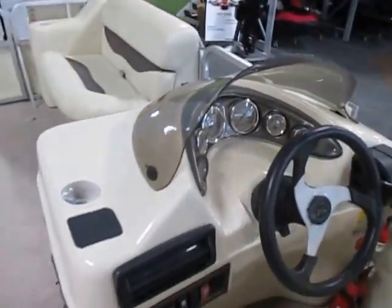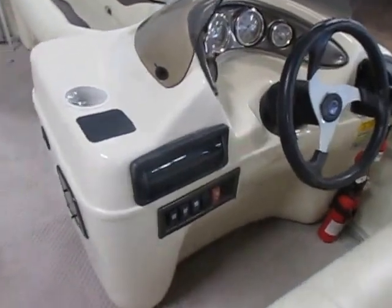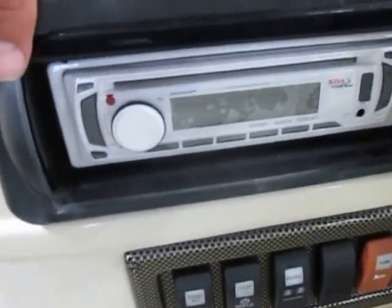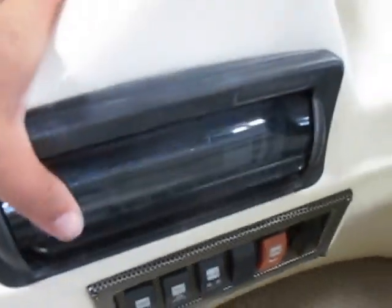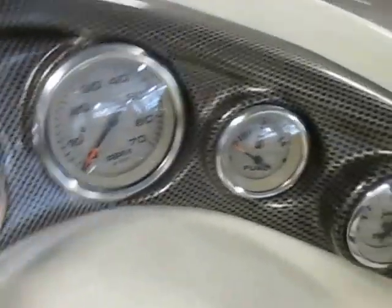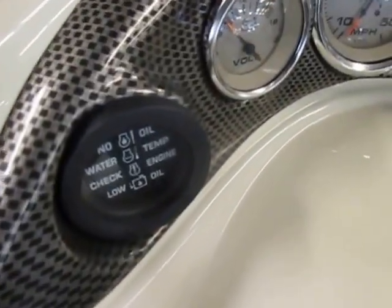Single console, has a removable windshield. Has a Boss AM FM stereo, CD player and auxiliary port. Has a weather guard. Gauges including voltmeter, speedometer, tachometer, fuel and trim. Also has a systems check gauge. This boat is rated for 11 people.